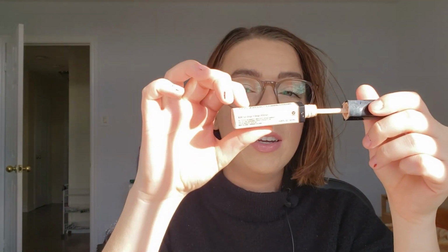Next up is the Wet n Wild concealer. It may not look like it, but it is done. I have scraped the sides of this guy. When you pull it out, nothing comes out on the wand. Can you see that?